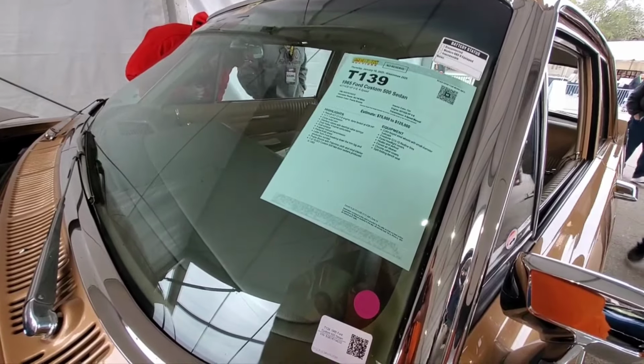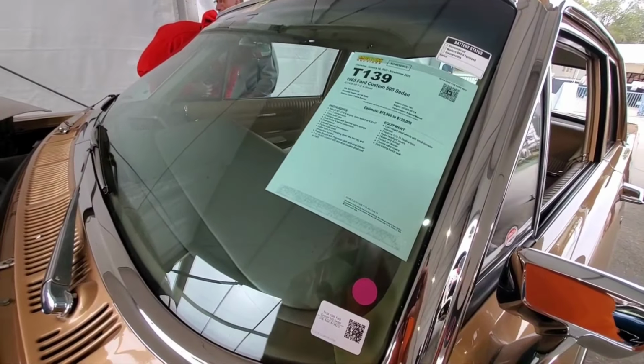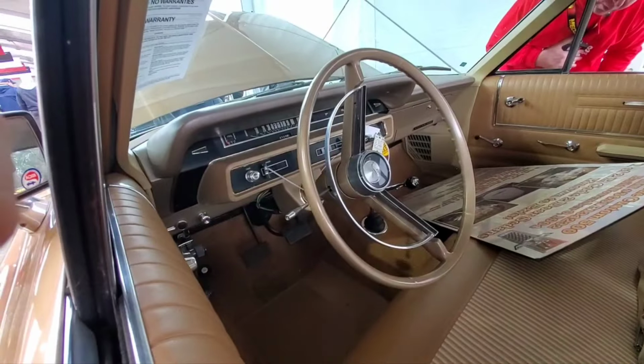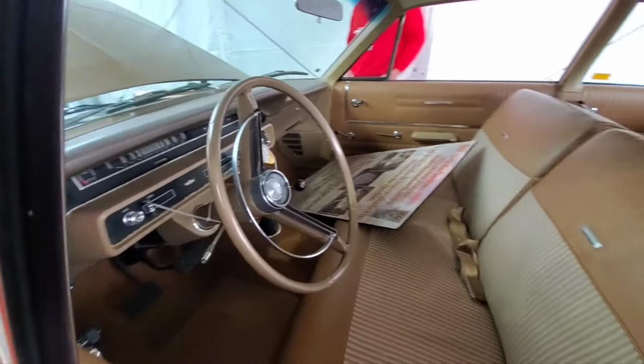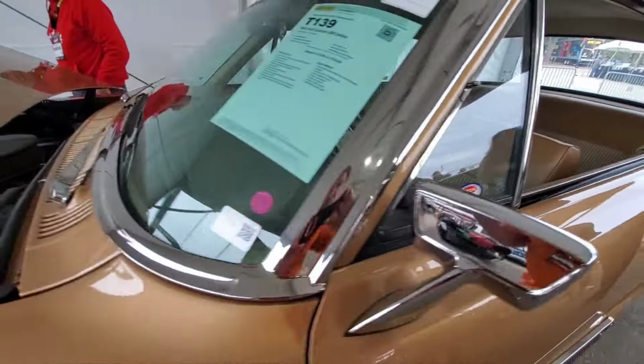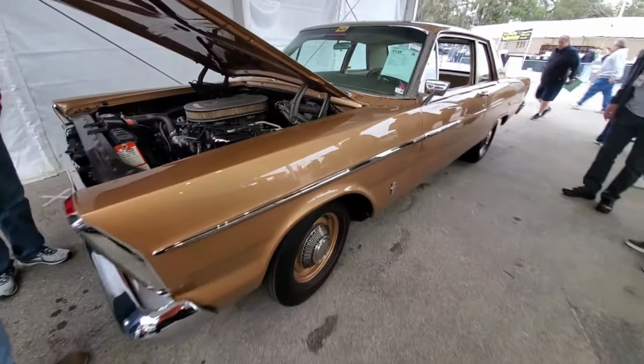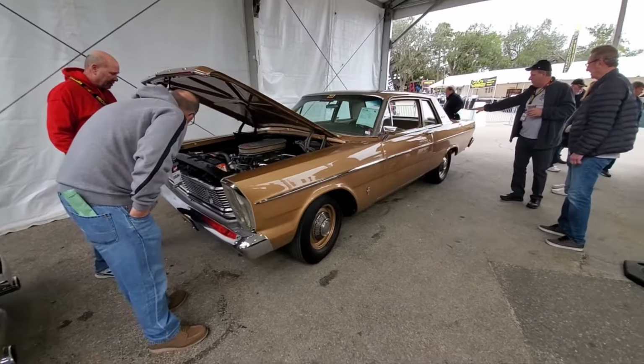Dual hybrid for 10,000 produced that year. Cool. One of two known R code 2 doors known to exist. Pretty stout.